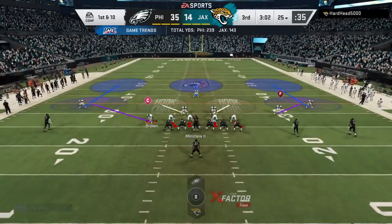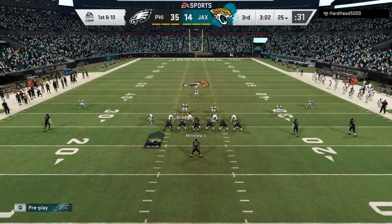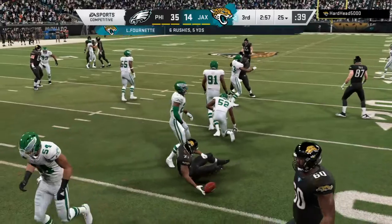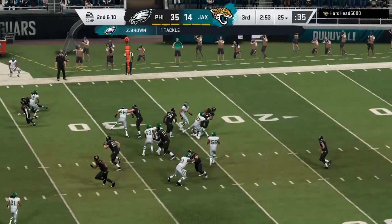Jaguars come to the line to start their next drive. I guess they have to feel a little gratified to at least get on the board last time, but still work to do. No doubt about it. I wonder now if they're going to try to increase the urgency a little bit, maybe pump up the pace, maybe go two-minute. Who knows? Let's see what they decide to do.